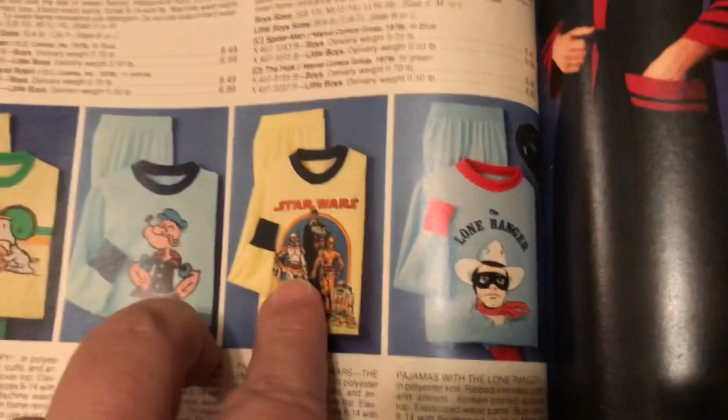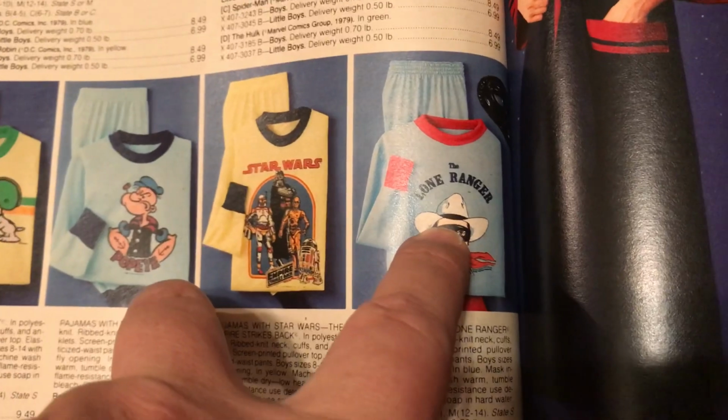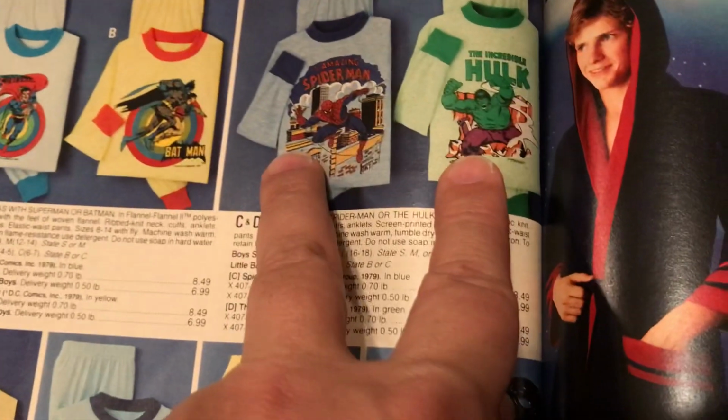Star Wars pajamas. We're finally getting the cool stuff. Lone Ranger. Yes, it was very popular when I was a kid. The Hulk and Spidey. Batman and Superman. Okay.